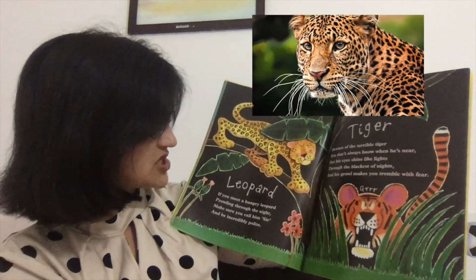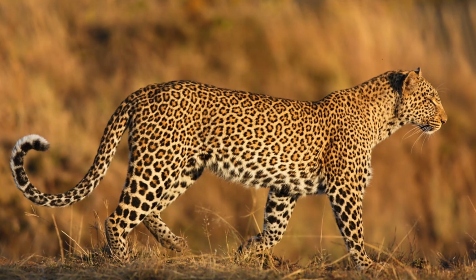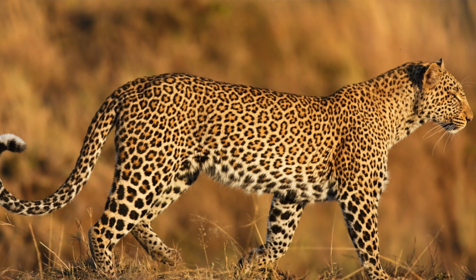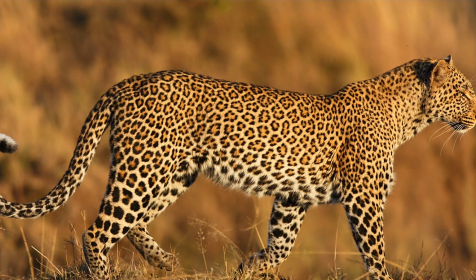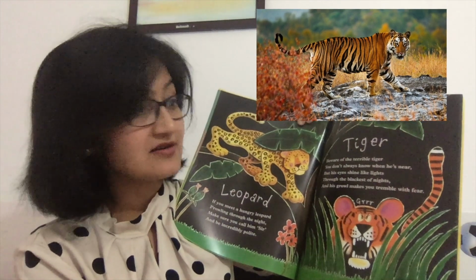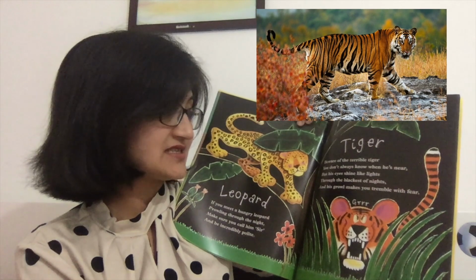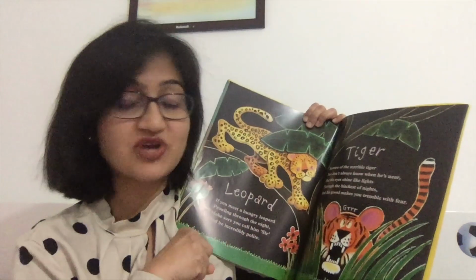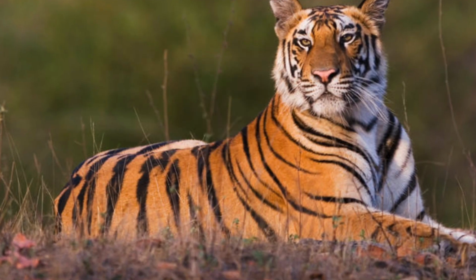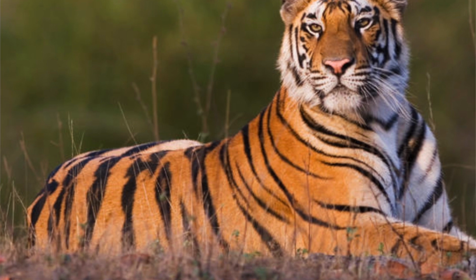Leopard. If you meet a hungry leopard prowling through the night, make sure you call him sir and be incredibly polite. And the tiger. Beware of the terrible tiger. You don't always know when he is near, but his eyes shine like lights through the blackest of nights, and his growl makes you tremble with fear. Can you do the tiger growl with me? Isn't he ferocious?